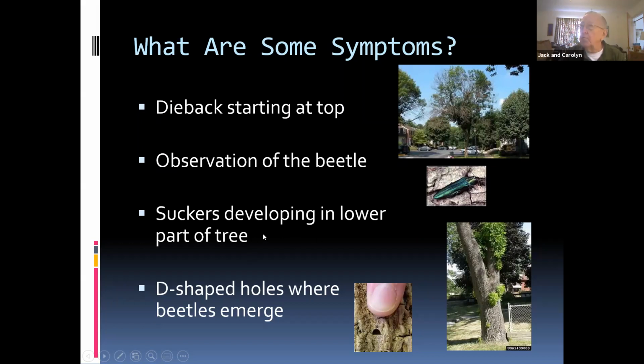Suckers develop in the lower part of the tree, like over here. Notice lots of green suckers, and these are all below the part of the tree that is dying or dead. The tree's trying to make up for what it's not getting from what would be foliage at the upper part of the tree. And finally, D-shaped holes, where the beetles emerge around May to June. They're not very big. They're only about 1/8 of an inch in diameter. You can see from the relative size of that thumb. And these are not easy to find.